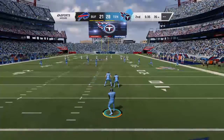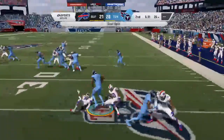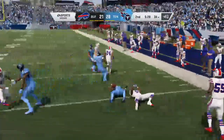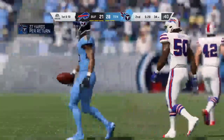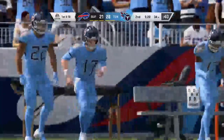Following the score. This is taken at the 3. Oh, and now he bowls him over. And a nice job there as he gets this one up just shy of the 35-yard line at the 34. And here comes Tennessee as they get set to take the field.